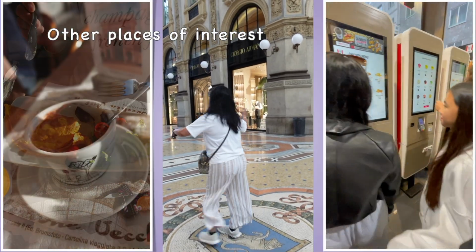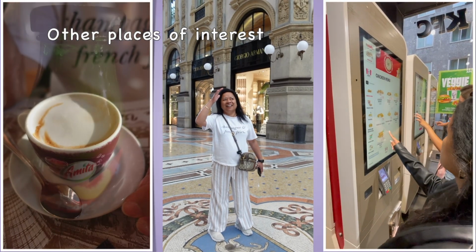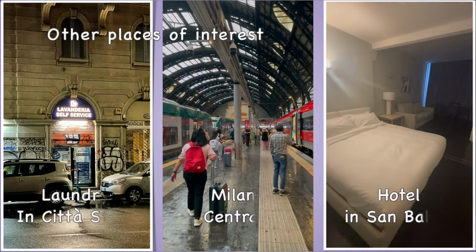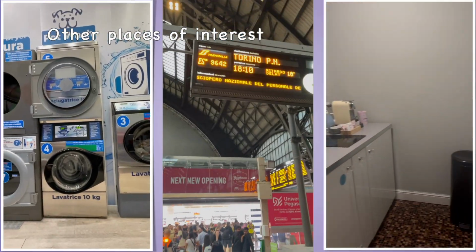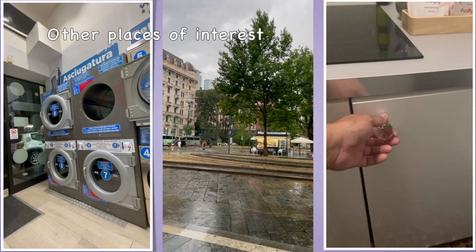Next, we visited the beautiful Galleria Vittorio Emanuele too. For a fun contrast, we also found a KFC in San Babila. We did our laundry at a local laundromat in the Città Studi area. We also visited Milano Centrale, a grand and beautiful train station. It was our main stop arriving and leaving the city.